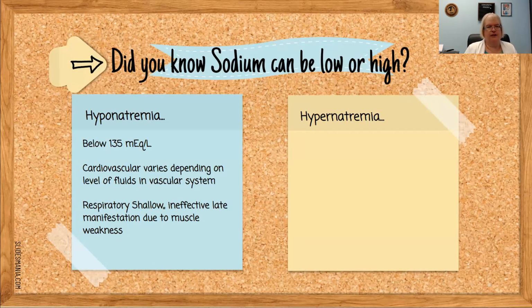Now, the cardiovascular varies depending on the levels of the fluid in the vascular system, and we're going to talk about those effects in a little bit here. The respiratory, these changes are late manifestations. The difficulty breathing, the shallow, ineffective, these are late when the sodium has really dropped.